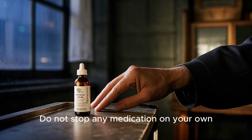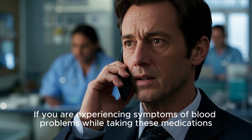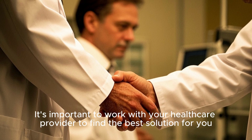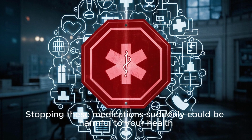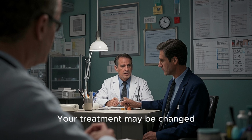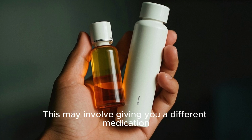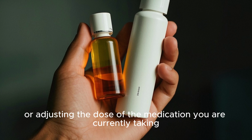Number 2. Do not stop any medication on your own. If you are experiencing symptoms of blood problems while taking these medications, do not stop taking the medication without consulting your doctor. It's important to work with your healthcare provider to find the best solution for you. Stopping these medications suddenly could be harmful to your health. Number 3. Your treatment may be changed. Depending on the severity of your symptoms, your doctor may decide to change your treatment plan. This may involve giving you a different medication or adjusting the dose of the medication you are currently taking.